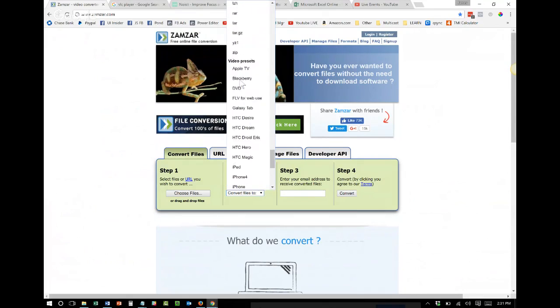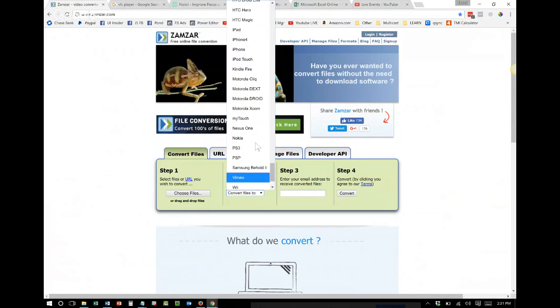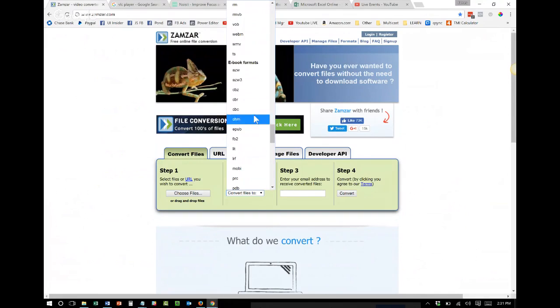So that's really helpful. It also does, like, look at all these apps. I mean, it does mobile apps. It does ebook, Kindle apps. I mean, all kinds of stuff. You want to take a Kindle to a PDF or whatever. I mean, it's really, really, really cool.